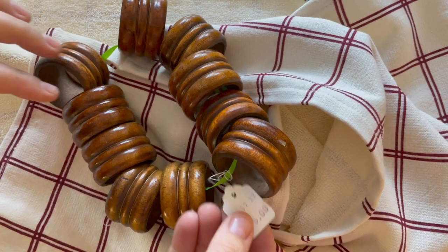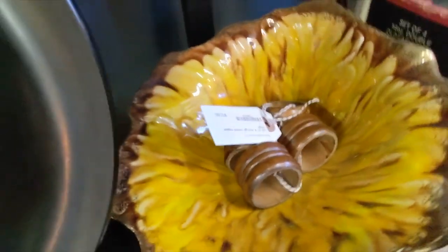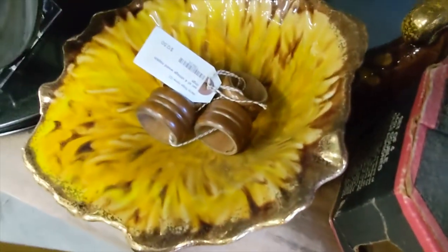These were $5 and there's 2, 4, 6, 8, 10 napkin rings for $5 minus 20%. I actually saw these at HIVE. The person in their booth who was selling these only had 4 of them and they were selling for $18. So this was a total steal.